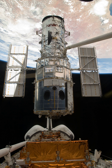SpaceCube is a family of high-performance reconfigurable systems designed for spaceflight applications requiring onboard processing. The SpaceCube was developed by engineers at the NASA Goddard Space Flight Center.